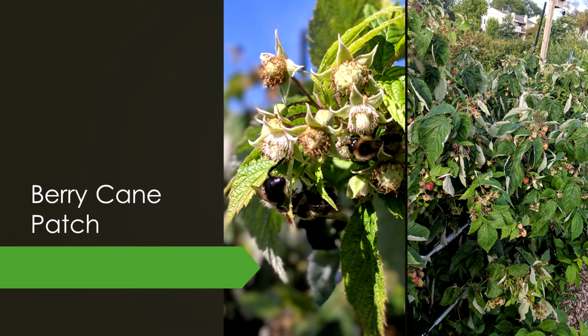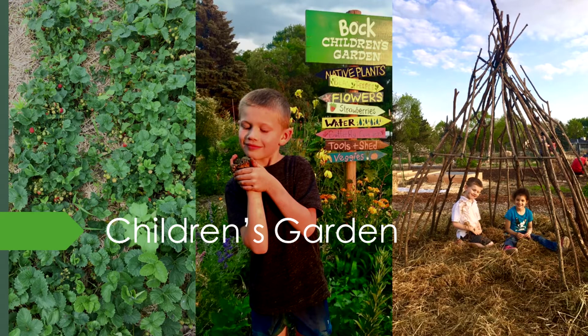We also have a cane berry patch where we grow currants and raspberries for everyone's enjoyment. The bumblebees particularly enjoy the raspberry flowers, so be careful when looking for ripe berries. Our children's garden is also open to all, and there you will find a strawberry patch that is quite productive in June. The children's garden is still open this year, but we will not be holding any events.